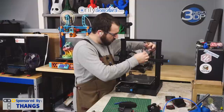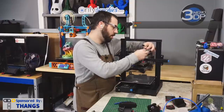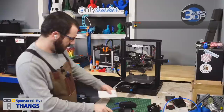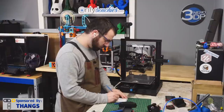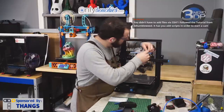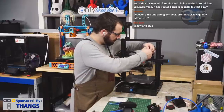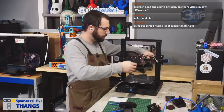Now, which fan is what? So my part fan is yellow and blue. Let me write this down. I don't want to get my colors mixed up. Okay, so my part fan is blue is positive, yellow is negative, okay. And then that one is just red. Yeah, red to red, black to black, okay.